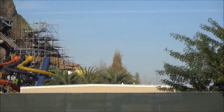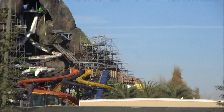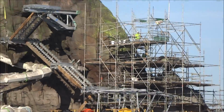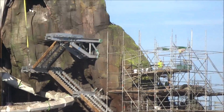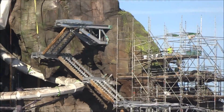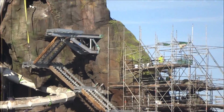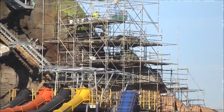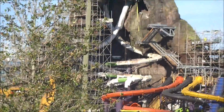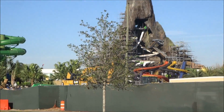One more detail I'm going to point out about Krakatoa right here is we've actually been seeing some more detail work going on, and on this side we sort of see some moss. If you look really closely just past the scaffolding there, we actually see some moss coming into form, or like painted on green moss-like texture. So lots of really exciting details showing up here on Krakatoa Mountain.